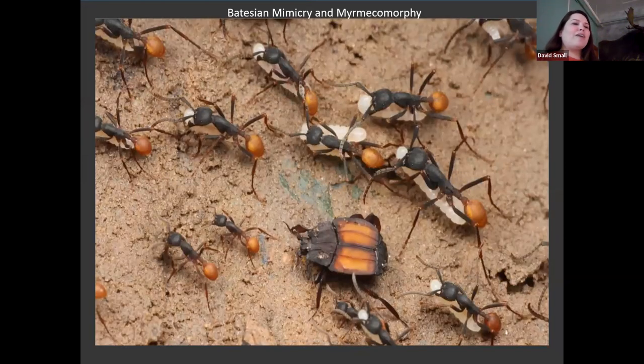Other types of myrmecophiles are ones that are found with ants, but that also look like ants. We call this special type of myrmecophile myrmecomorphs. And in this case, you can see a really interesting histerid beetle in the midst of this army ant raid, just trotting along there with the ants. The ants don't seem to notice it.